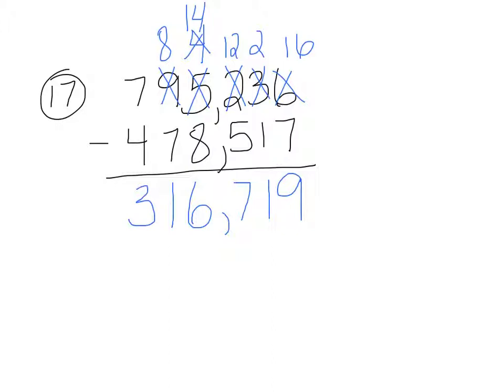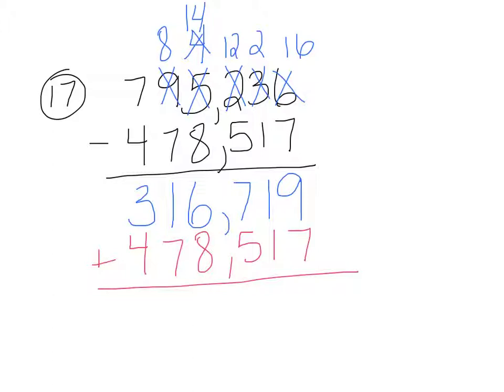It's a really good idea to add up to check your work. So I'm going to take that difference and I'm going to try adding the lesser of the two numbers in my subtraction problem. And if my math is correct, then I should get a sum in my check of 795,236. Let's see. 9 plus 7 is 16.